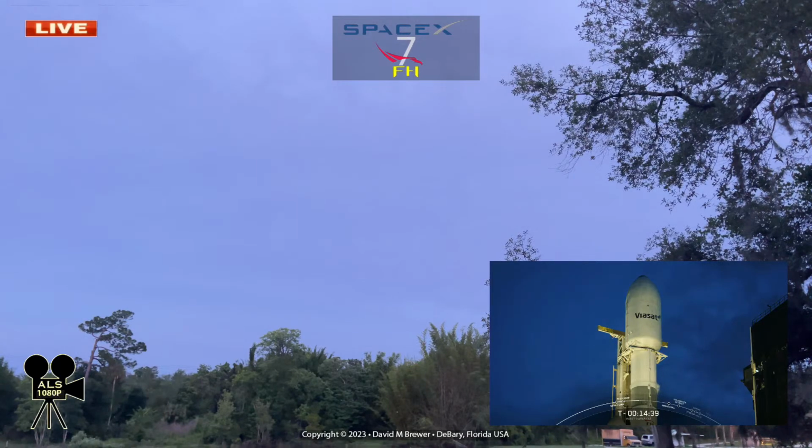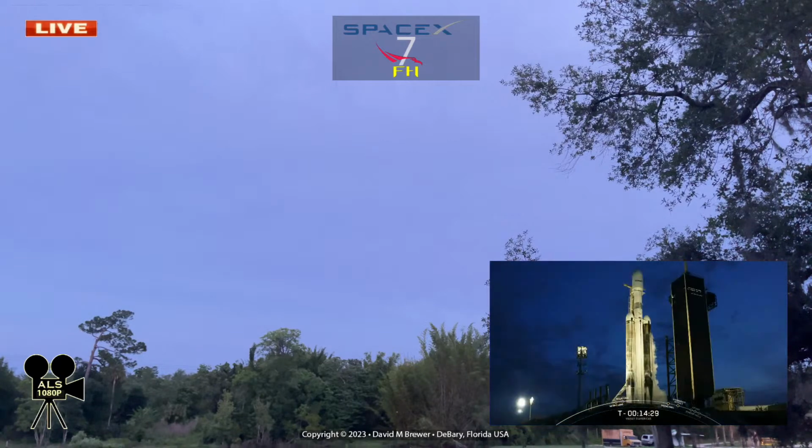In addition to ViaSat-3, we also have 2 secondary payloads on board the second stage. Those 2 payloads are Astranis' first micro geosatellite and Gravity's CubeSat Gravity Space 1. Both are scheduled to deploy after ViaSat-3, which will be a few hours after liftoff. And we'll have more about those secondary payloads just a little bit later in the webcast.